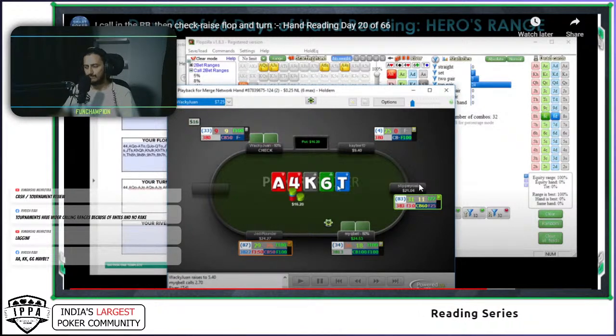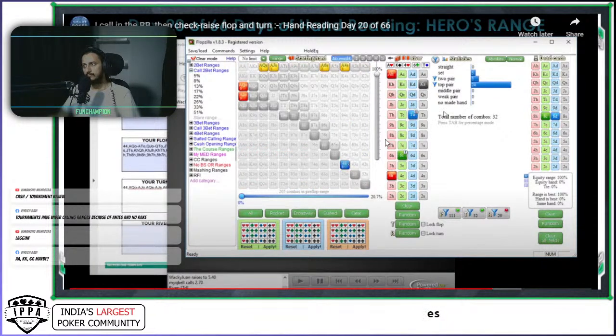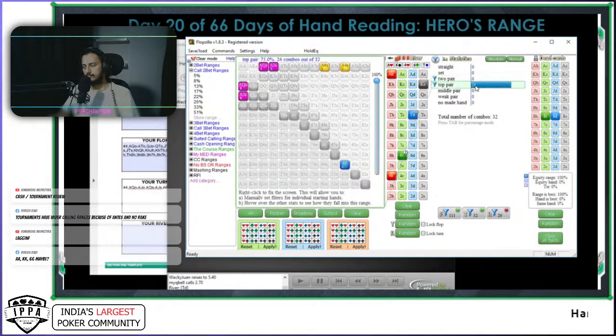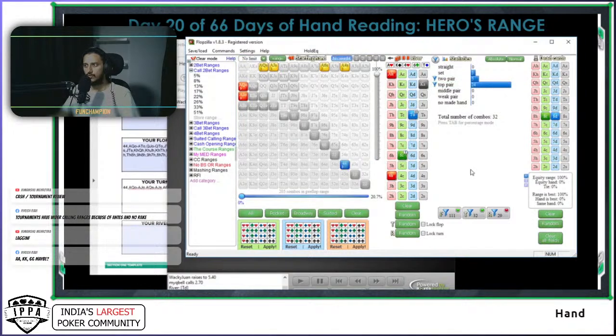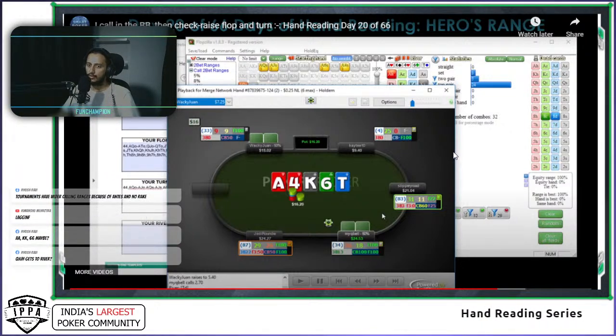I check. So the fact that I did not bet for value, we can probably take sets out of our range here. Yeah. We can probably keep these in as willing to check call in case he does have an ace king he's slow playing or an ace 10 that just hit on the river. I think, and there's only five combos of that. I think we're check calling here. I don't think any of those deserve a value bet on the river. We already got some decent value over the flop and the turn with those check raises. I would probably not go for last street.